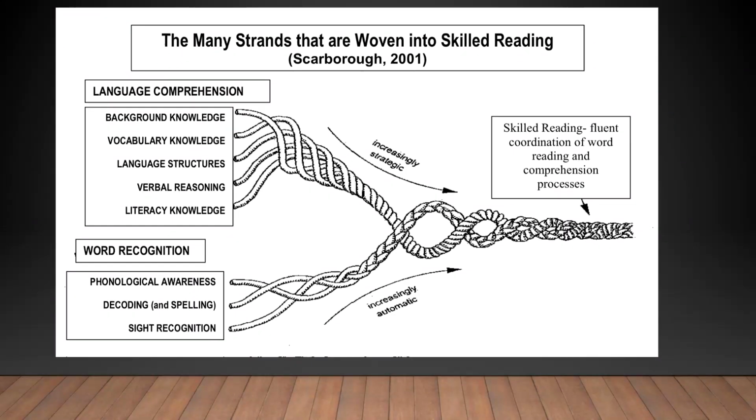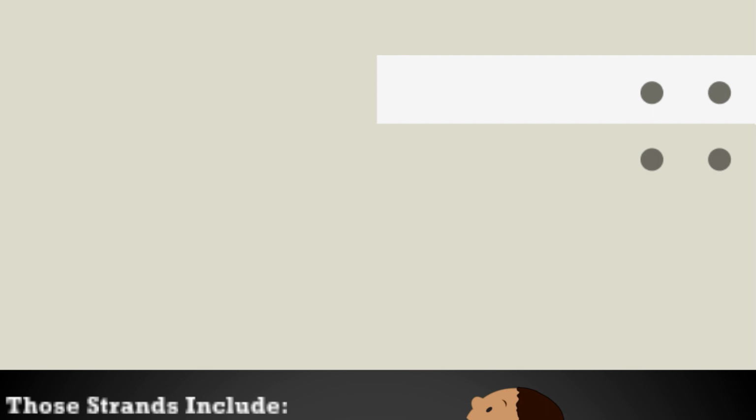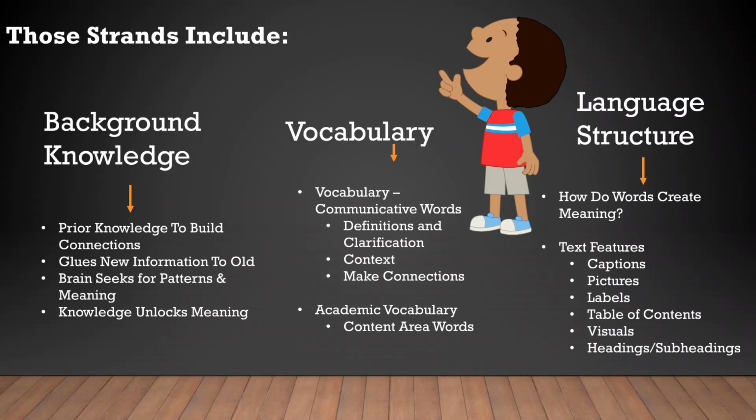Scarborough in 2001 exemplified the reading process by his demonstration of a rope. A rope is a very sturdy object, but if you untangle the rope and take it apart piece by piece, you will soon see that the rope is put together with tiny strands of twine. And reading is a great example because all of these skills that are listed are very important: language comprehension, background knowledge, vocabulary knowledge, verbal skills, literacy, and so forth. All of those skills, we need to make sure that we are teaching our children.